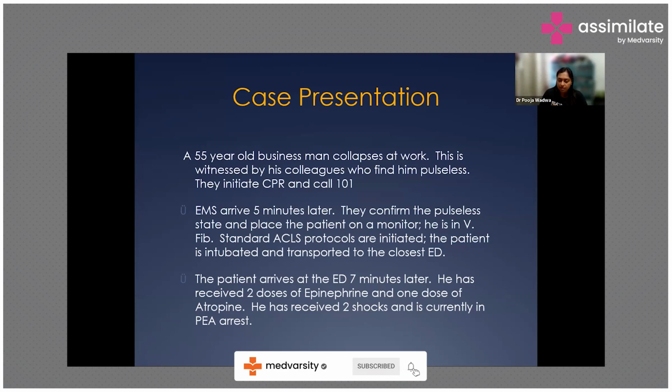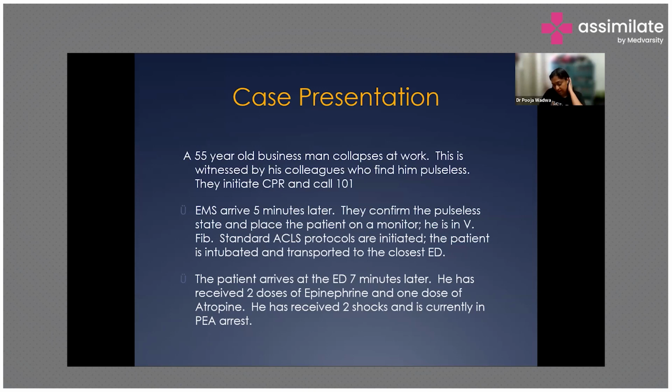He arrives in the emergency department 7 minutes post cardiac arrest, having already received 2 doses of epinephrine and 1 dose of atropine, has received 2 shocks, and currently is in pulseless electrical activity arrest. Next, please.